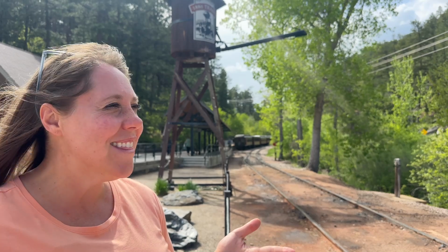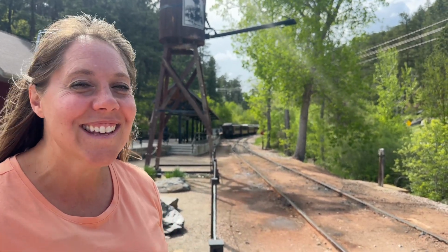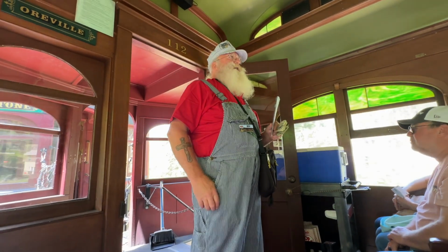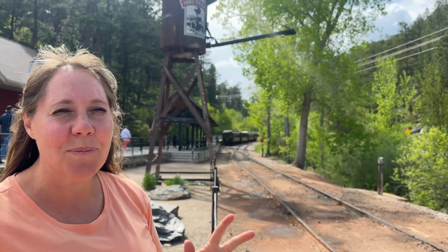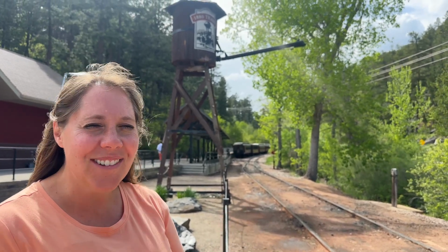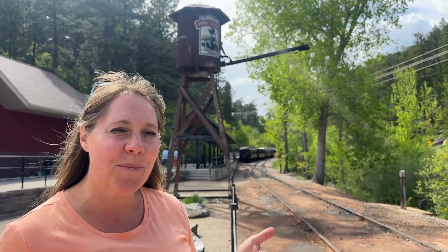They also do some fun things on Sundays. They have a shootout if you're into that. And we actually met Santa Claus on the train. Mike plays Santa Claus in the winter. They do a Polar Express, but they call it something different. But they have that going on. Other things to know is that we booked our tickets online in advance, but they usually have some available the day of.